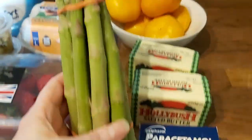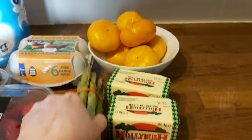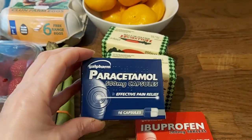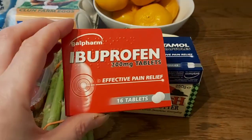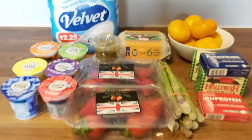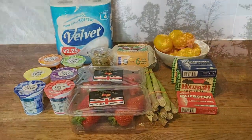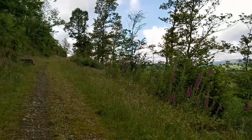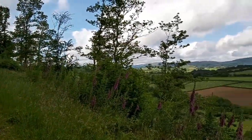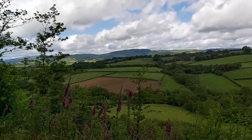And some asparagus, which I ate actually with the steak that I bought. So I had steak and some vegetables, and then some more paracetamol. I know it makes it look like we're addicted to non-prescription drugs. We're not. We're not. This was a couple of days apart. Okay, and that came to £27.17. So altogether, the food haul this week was £106.